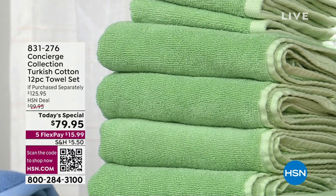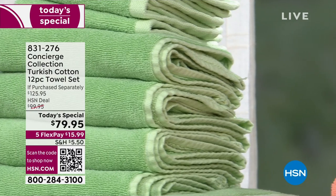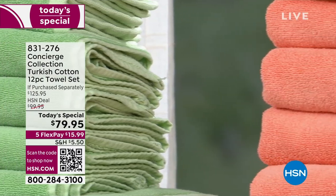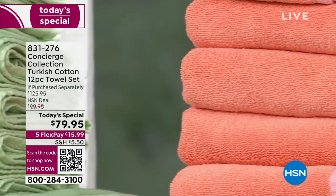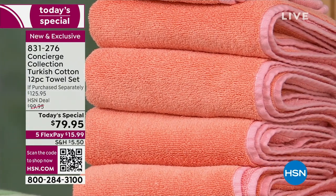12 pieces. I will tell you ahead of time, this is the only Concierge Collection Towel TSV for the whole year. And the last time we did this was not since 2022. This is the time to refresh, whether it's the color, whether it's because your old towels need to be refreshed.